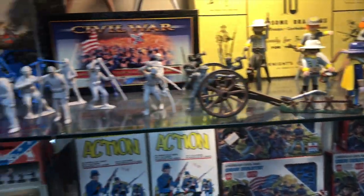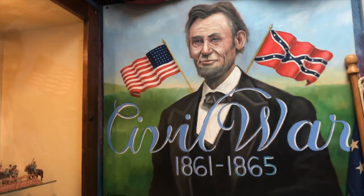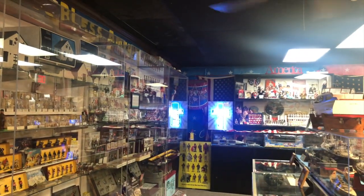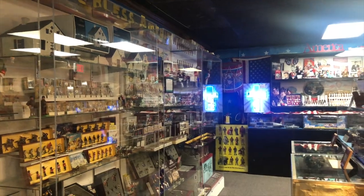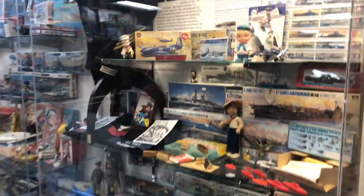Playmobil, so Abraham Lincoln, responsible for the Emancipation Proclamation. Too shiny. Oh look, they've got Jesus Saves over there. Oh, that's all cool.